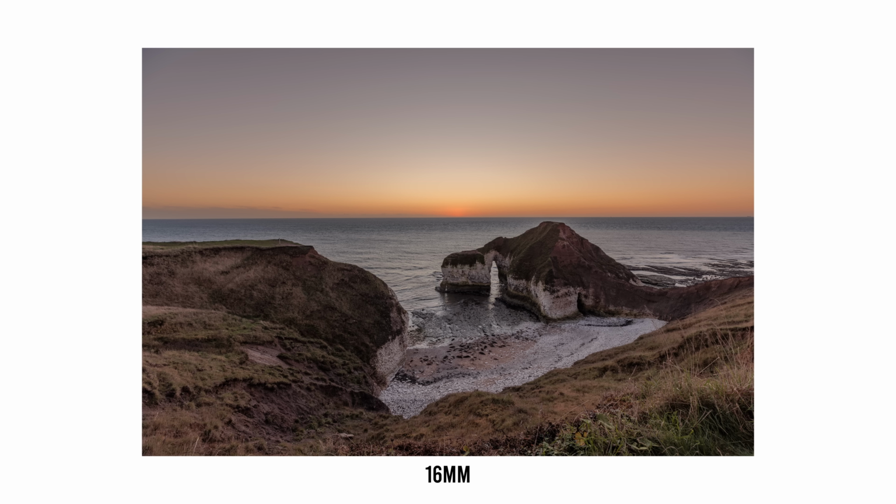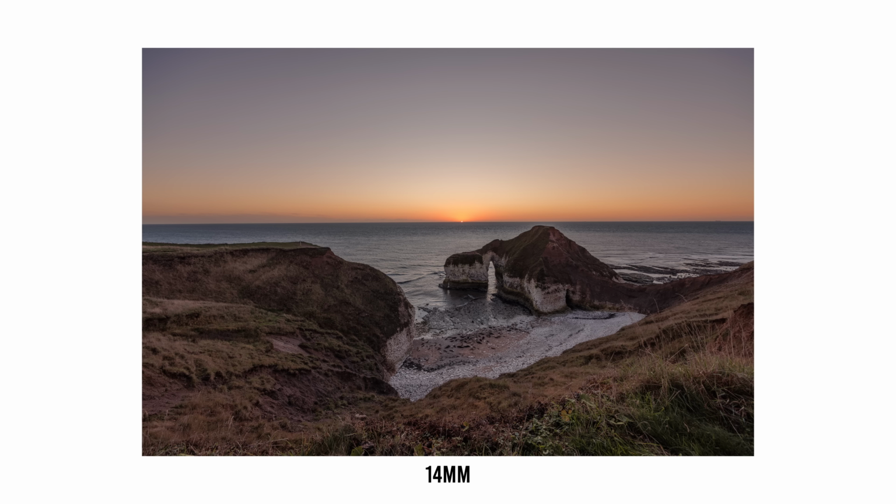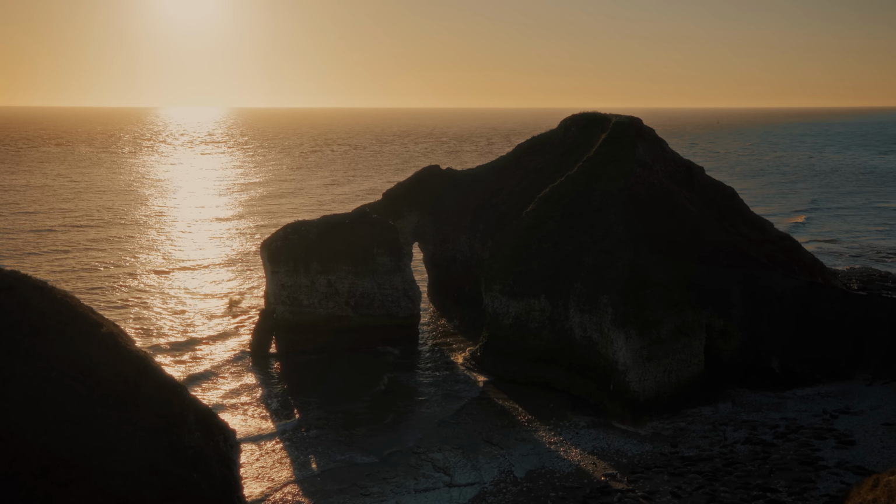There's one challenge worth noting though, and that's that 1mm difference between 15 and 16mm on the wide end, because it actually matters more than you might expect. As you can see here, there's a surprisingly significant difference in field of view. And at 14mm, well then it's even more dramatic of a difference. Those few millimeters can completely transform your composition, especially when shooting in tight spaces or when you're really trying to capture massive, expansive landscapes.